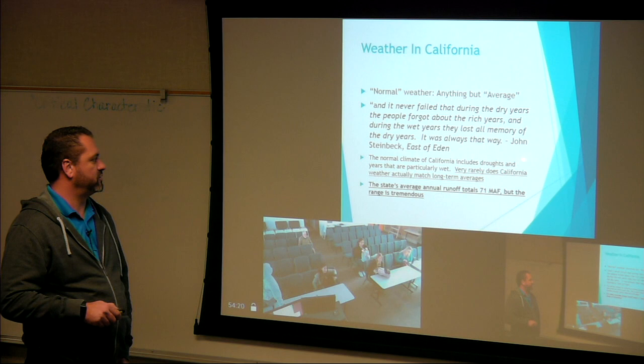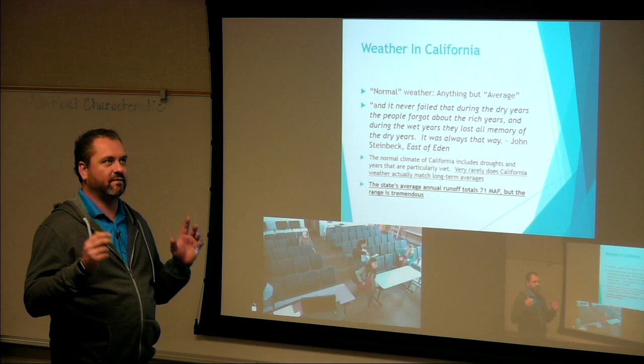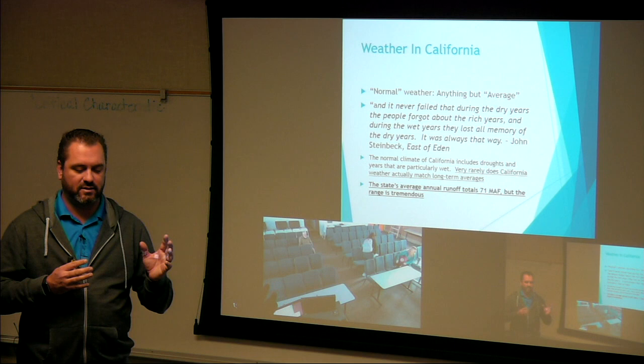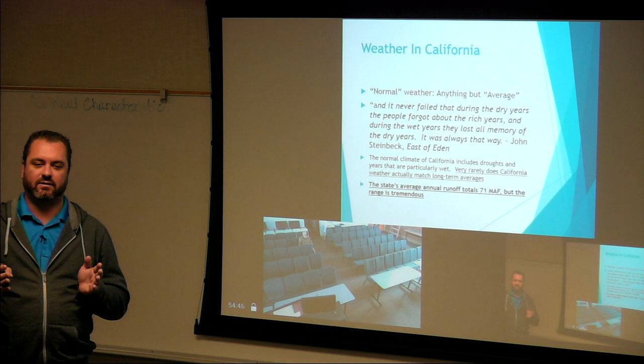Very rarely does California weather actually match long-term averages. If you look at our weather pattern, and this has been very generalized, and we established this by looking at stream gauges and weather patterns for our watershed, typically we get one to three storms every 10 years. So the river will flow one to three times every 10 years. So those are the real big events.